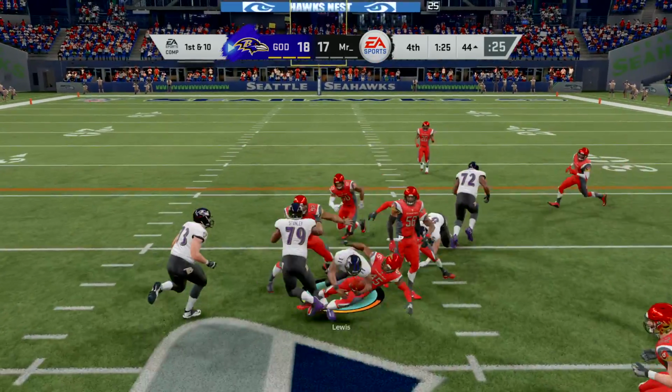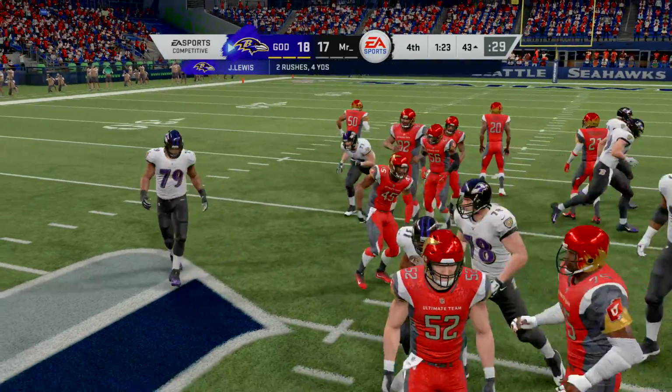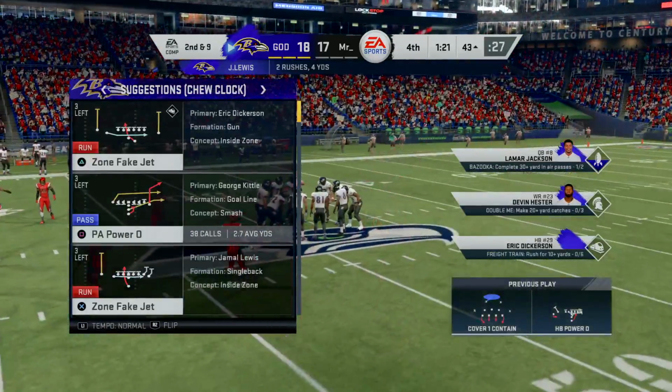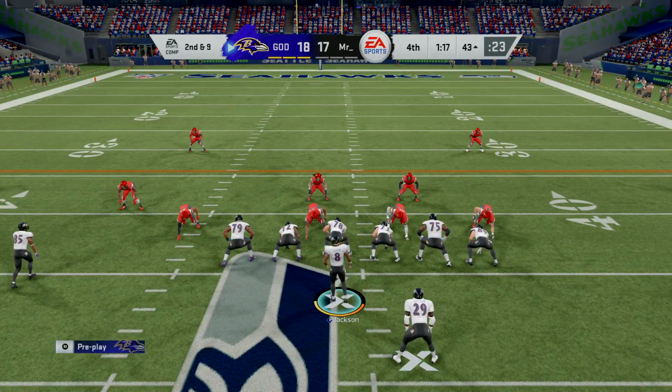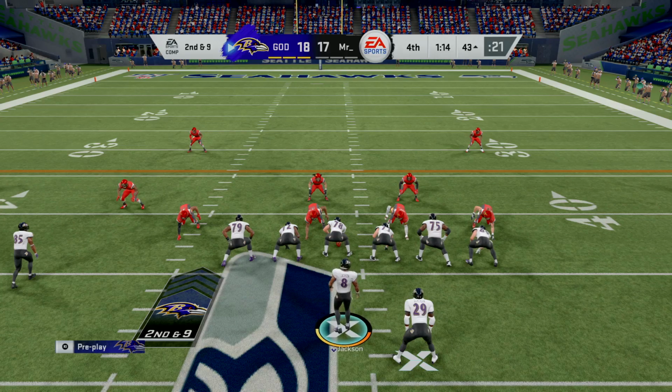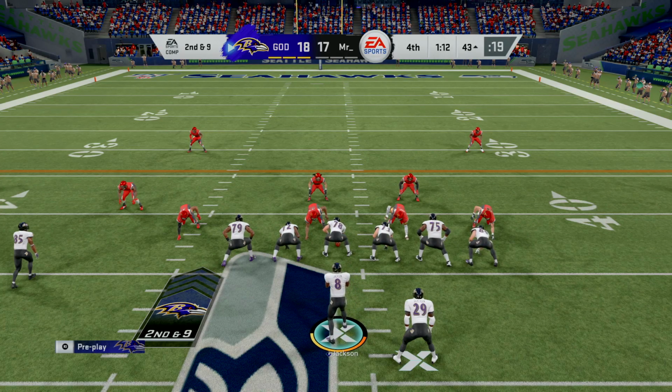Now Lewis here on 1st down. Credit him with a 1-yard gain there to make it 2nd and 9. But they picked up a little bit of yardage there, and now, in this situation, should be in no hurry to run a play really fast. Let the clock wind down.